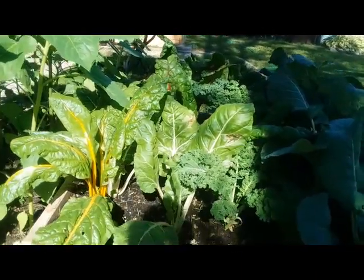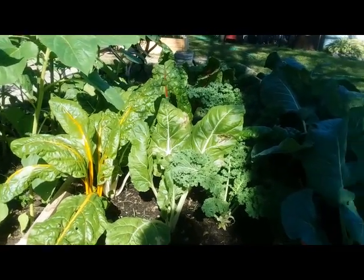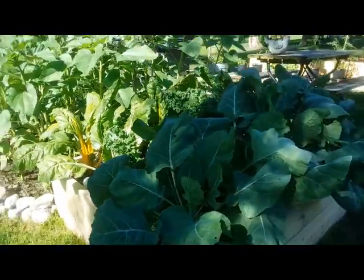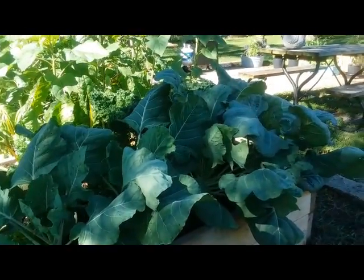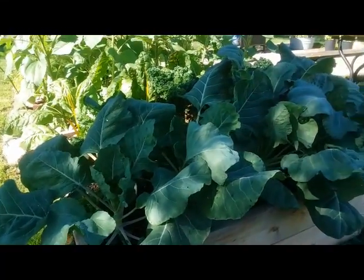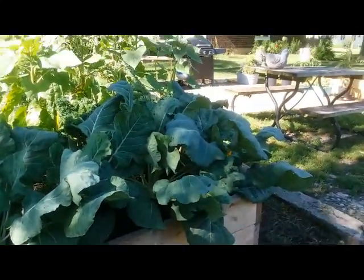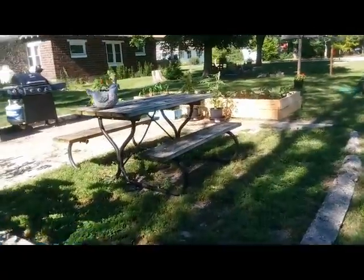Anyway, in this bed here, I've got rainbow Swiss chard, and I've got more kale, and I've also got Brussels sprouts growing in here. And I'll show you about Brussels sprouts. They're a little more maintenance as they get going. So you have to prune them down a little bit, and then, depending on your area, you'll want to stake them up so that the wind doesn't blow them over and break the stems on them. And they'll be nice.